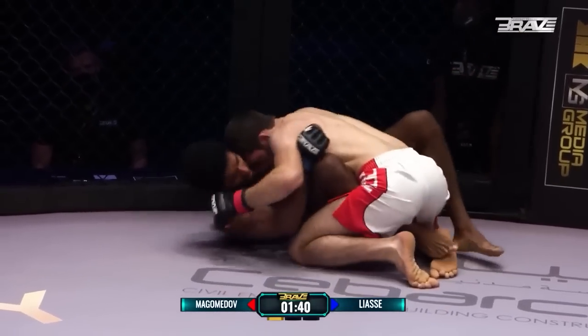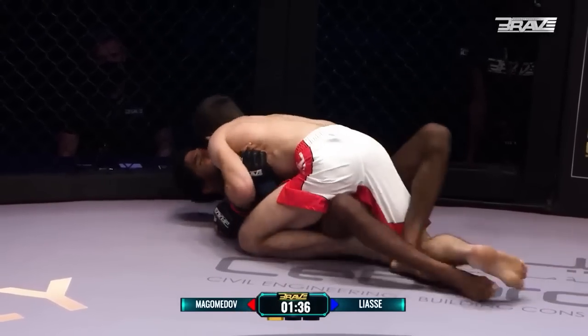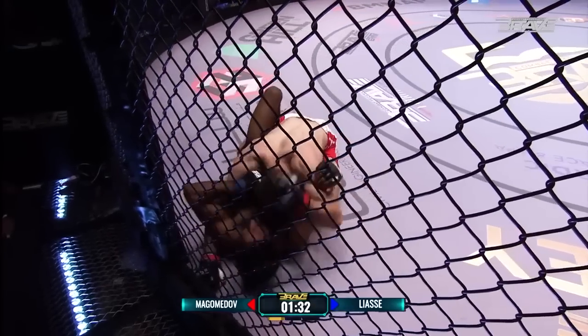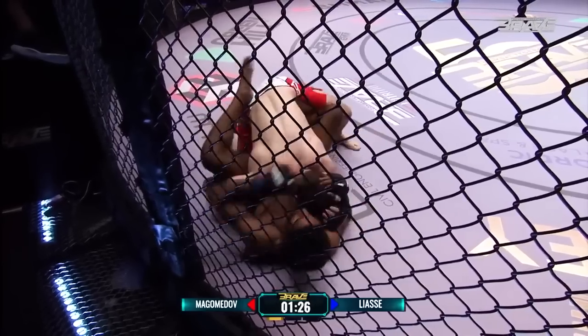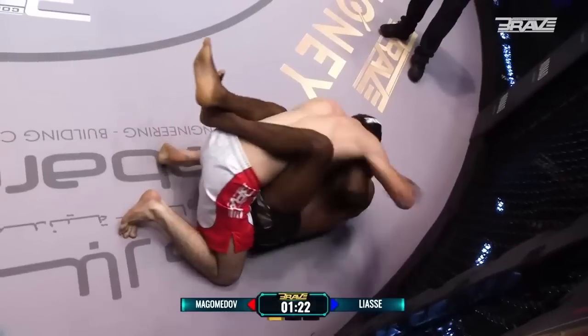Doing just enough here with his strikes to keep himself honest, to keep Reben Lightsaber from standing them up. And happy to sit. Again, this is the position we talk about almost every show, that anchor position. You used to see fighters try and hurry into side, trying to hurry into mount. But right now, they're happy to sit in that half mount position, if you will. But great job to reclaim guard from Liasse.